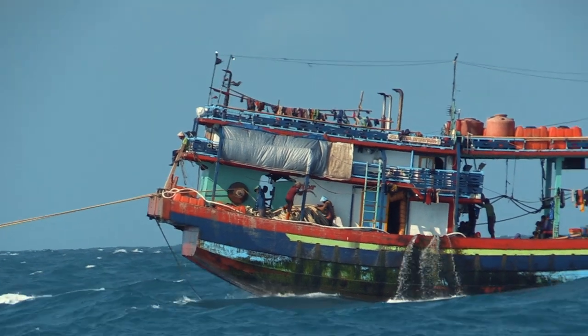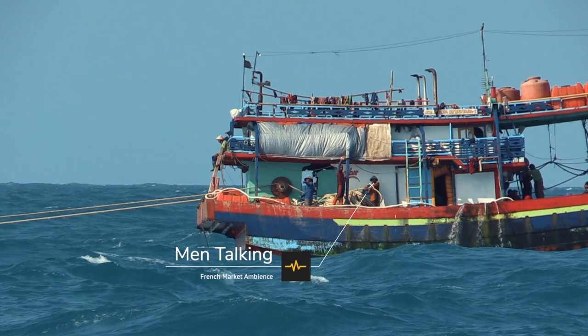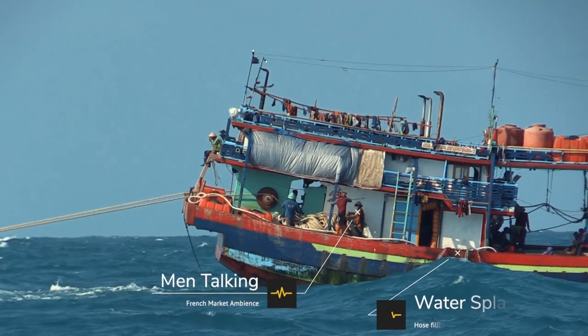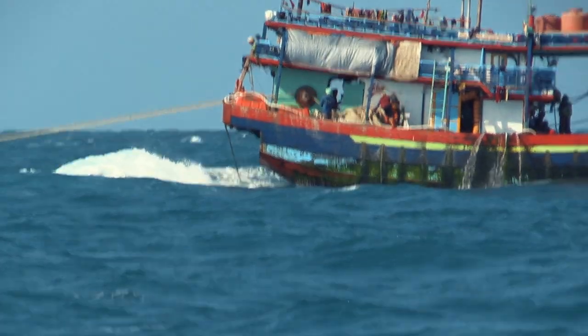You gotta get creative. Sometimes there's these crazy fishing boats in Indonesia that are towing nets. Well, what kind of noise does a stretching rope make? You have to think about it, and then you add in that stretching rope noise. You're not going to capture that with your microphone. That's just not going to happen.